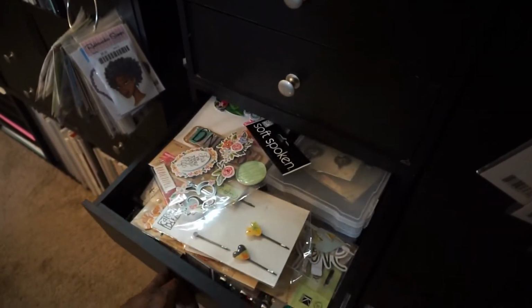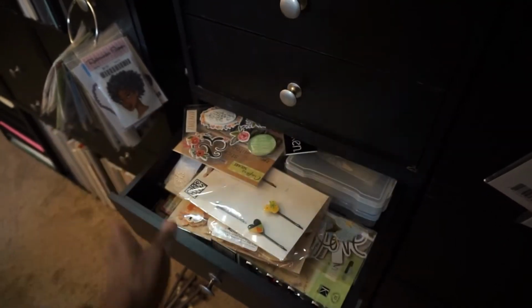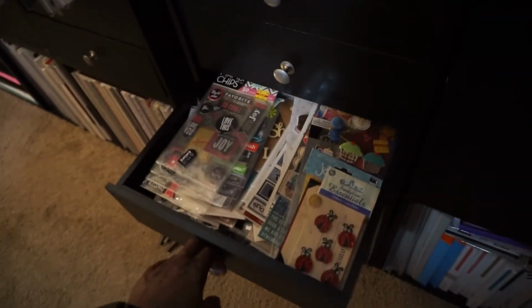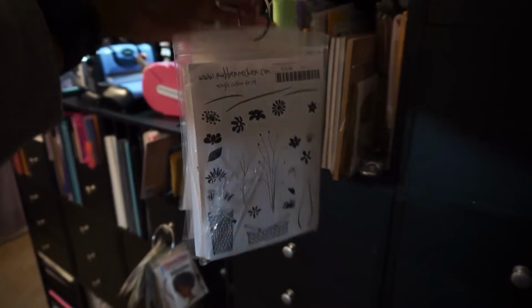And then when you come here, these are adhesive stickers and different things in there. Embellishments, more stickers and embellishments, and more stickers and embellishments. So lots and lots. These are stamps that I actually won from Rubbernecker at one of the expos a few years ago, and still have yet to play with more than a few of them.